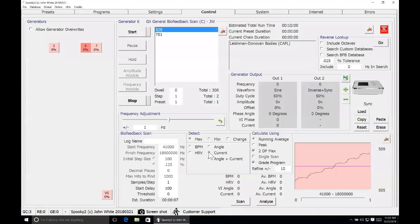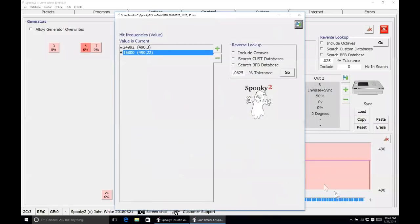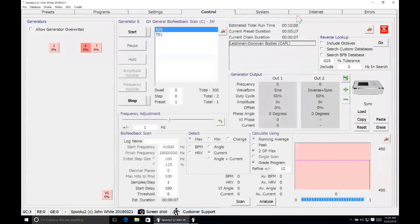Generally, I use current. No real reason. I just find current works very well. And then I press scan. The countdown starts, which is the start delay set here. And then after the countdown, it gives you the... Oh, it's on grade. Sorry, my mistake. I don't want to do a grade, I just want to do a refine. And then we go on scan. We'll redo it.